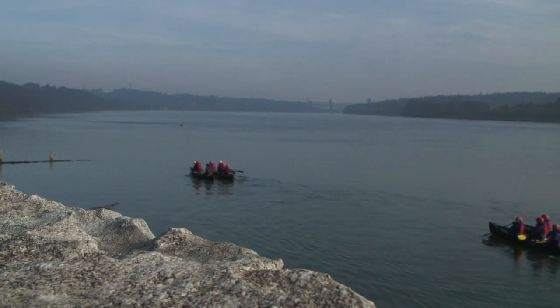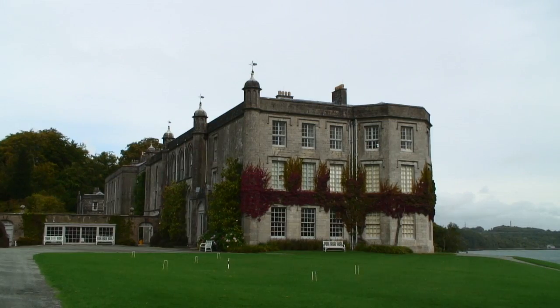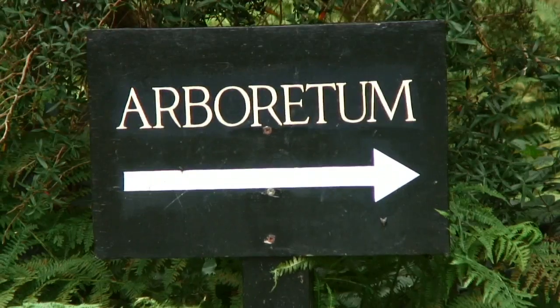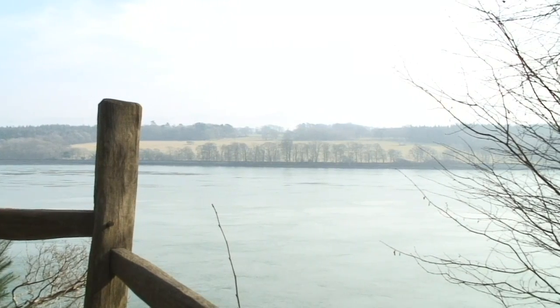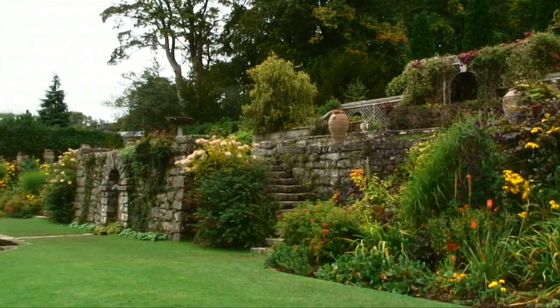Set alongside the magnificent Menai Strait on Anglesey, North Wales, this elegant house, redesigned by James Wyatt in the 18th century, sits among breathtakingly beautiful scenery and has become famous for its enchanting gardens.